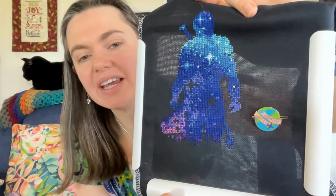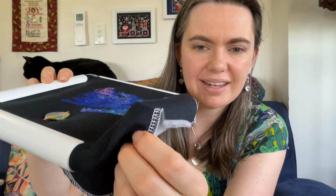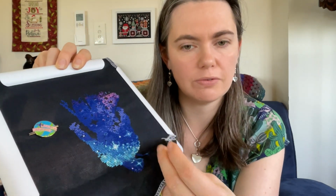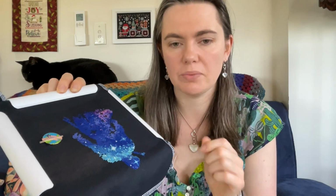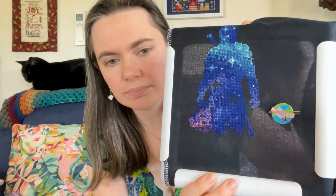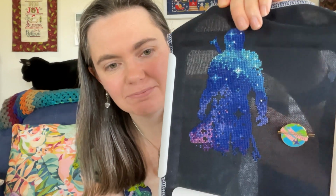But yeah, so this is on 28 count Black Monika Evenweave. That's another type. It actually has a bit of a shininess to it. I think it has a bit of higher synthetic and it's really, really soft. That's actually why I like soft fabric, but this is almost silky soft, almost too much. So I did find it worked a bit better on the Q-snap. And considering I was doing two-handed stitching, from top to bottom, yeah, it stitched up pretty fast. But yeah, really like how this is looking.